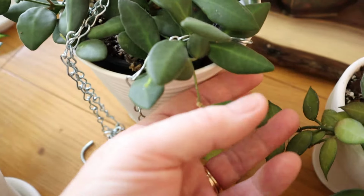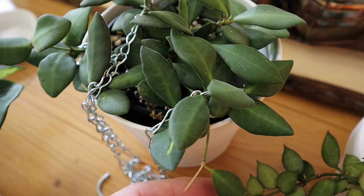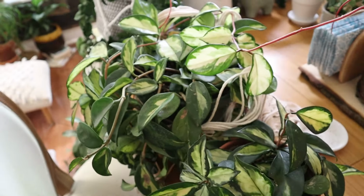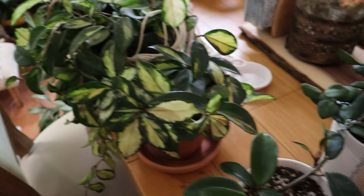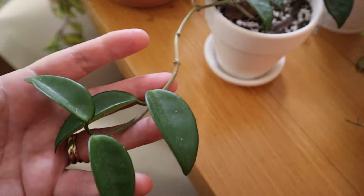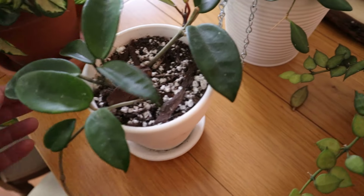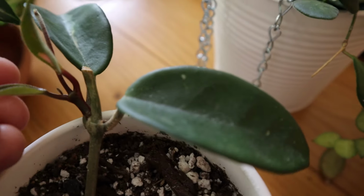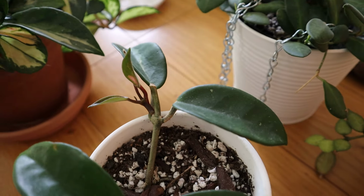I love this. And it is doing very well, very happy with itself. This was a cutting from this Hoya Carnosa Crimson Princess. But you can see that it was reverted. So I cut it off and planted it. But now the new leaves are starting to variegate again. That's cute. I didn't think that would happen.